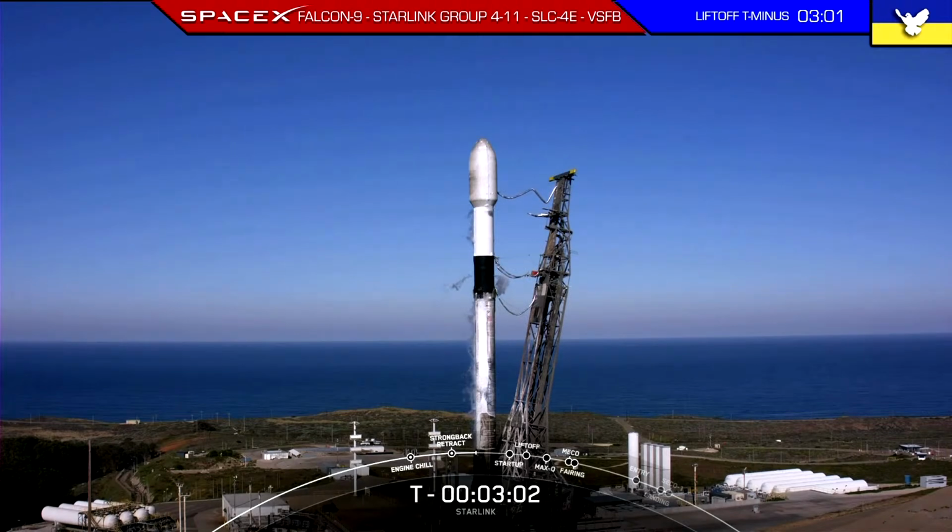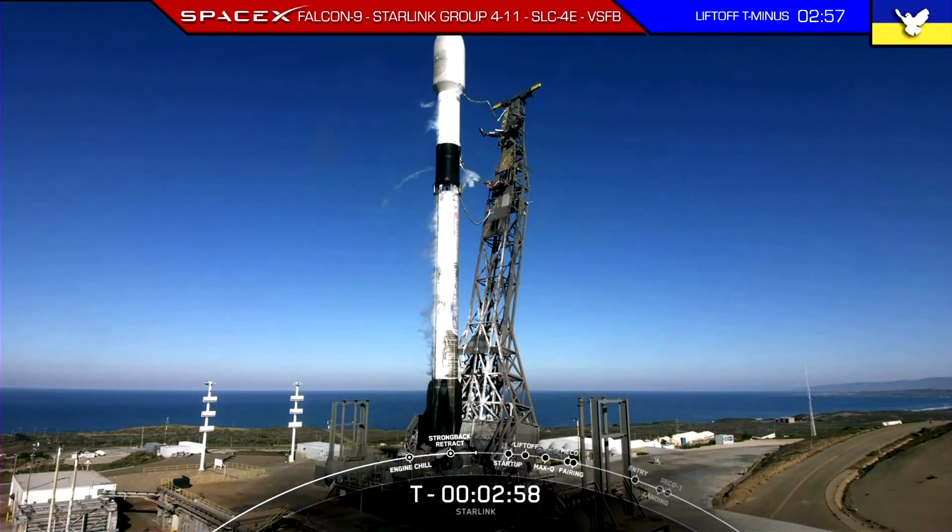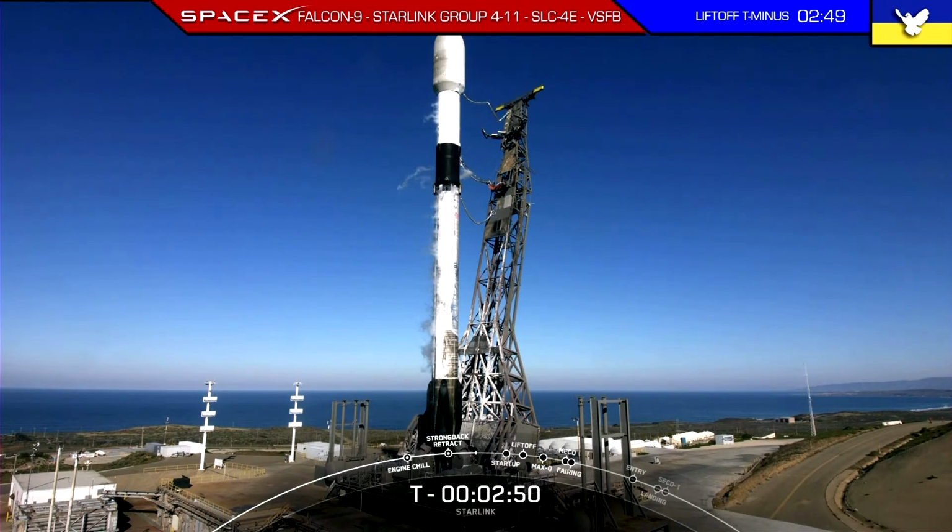Stage 1, LOX load is complete. We vent the super chilled liquid oxygen, and when it meets the ambient air temperatures, it starts to condense and form those clouds that you see. This is pretty similar to if you were to have an ice cold cup of water sitting on your table. You start to see those beads of water form around the cup. It's a very similar interaction.